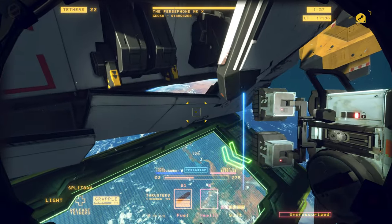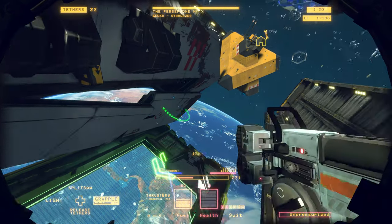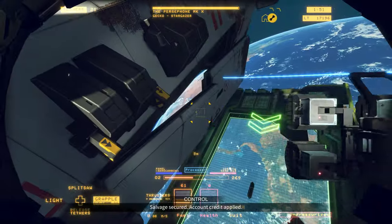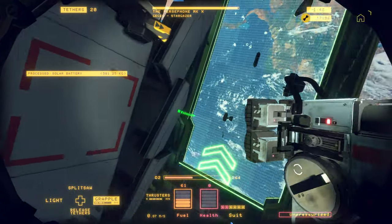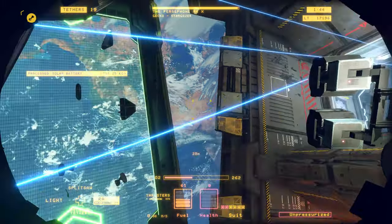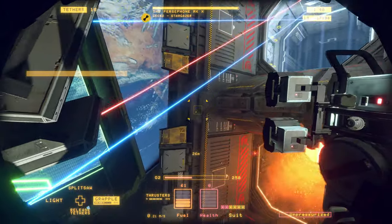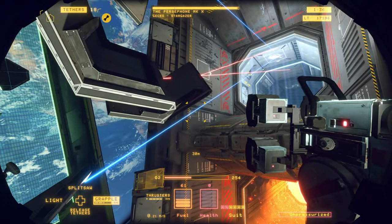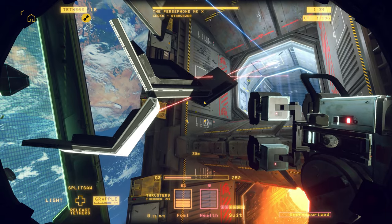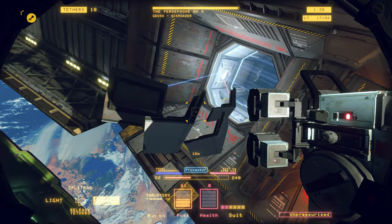And then watch yourself. Yeah, it seems to be faster to use a saw cutter for those pieces. Salvage secured. Account credit applied. Let's see how many nanocarbon paneling pieces we can wedge into the processor all at the same time. Boom. Very good. Okay.